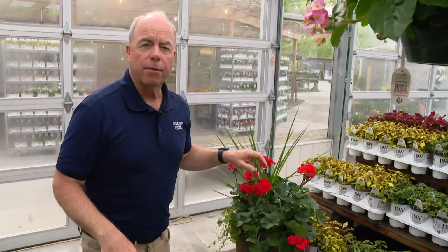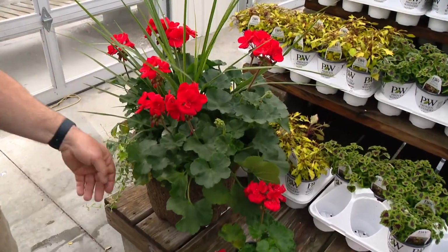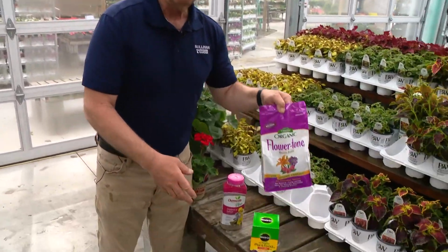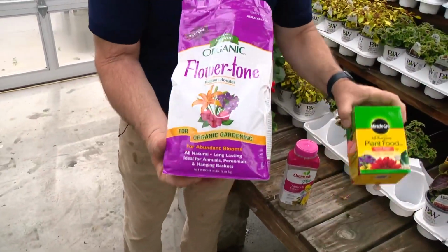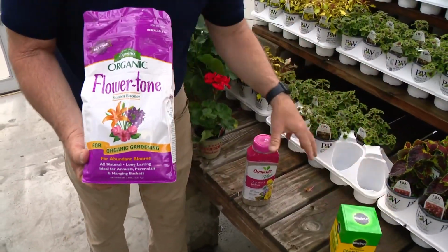And if nothing else, and if you're never going to water, how about a geranium? Because geraniums might be a little boring, but they perform really well. And no matter what you do, if you're going to be successful, it doesn't matter whether it's organic, Miracle-Gro, Osmocote, you have got to fertilize your annuals if you want to be successful and to be the star of the neighborhood.